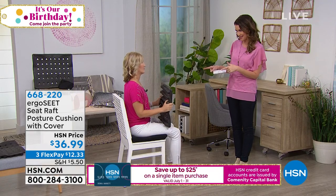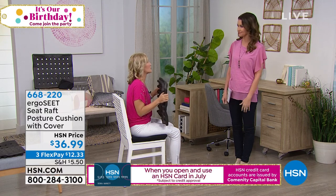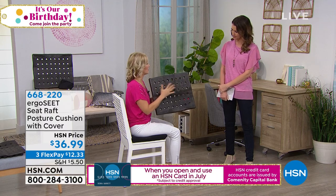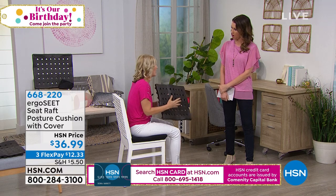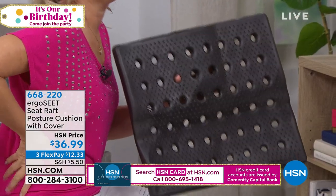I was amazed when you said that you could actually throw the whole thing in the washing machine if you wanted to. In the washing machine or your dishwasher. It's closed cell foam, so it's waterproof. And you know what that means? You can also take it into the bath, because that's another hard surface that you sit in and that your back can curve. Oh my gosh. There's nothing like getting out of a nice relaxing bath and being like, oh, my back.